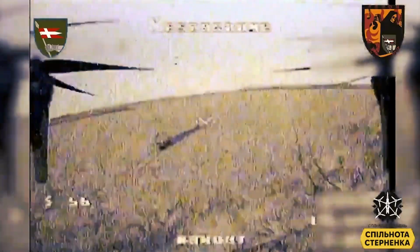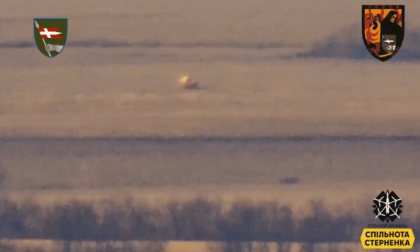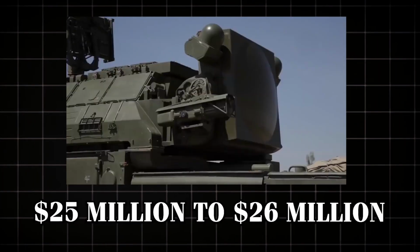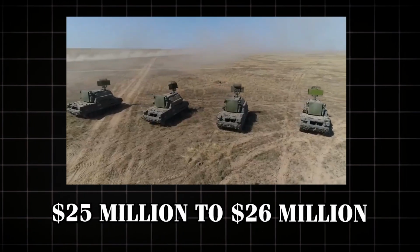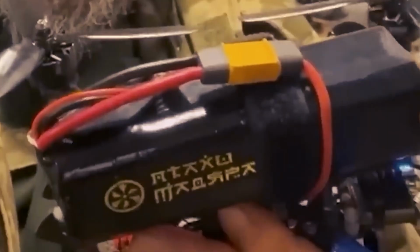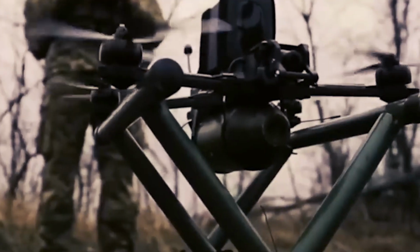Similarly, in February 2024, the press service of the 14th Separate Mechanized Brigade released footage of an FPV drone hitting a Russian Tor M2 air defense system in the Kupiansk sector. A Tor missile system costs around $25 to $26 million, which could buy and equip up to 17,000 FPV drones. The cost difference is astronomical, highlighting the incredible cost-effectiveness of using FPV drones in modern warfare.